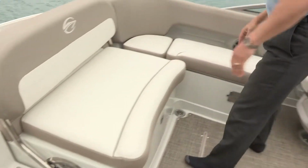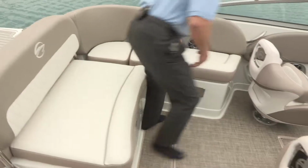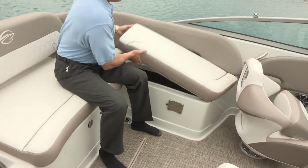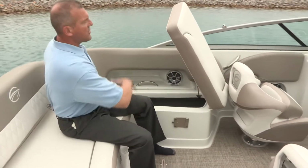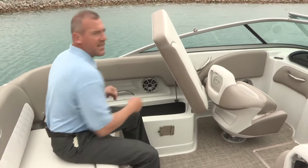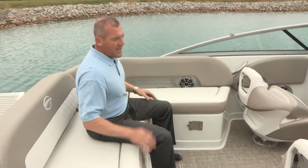Continuing to go around the cockpit, we have what we call a soft J-wrap seating. This cushion, also what we have was a hands-free design. We call it that way because the cushion is supported by a stainless steel shock and a piano hinge. So the cushion stays in the upward position so you can easily access the storage space underneath. When not in use, you just put it back.